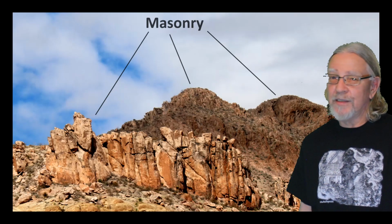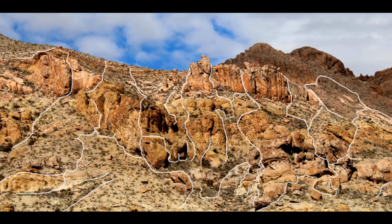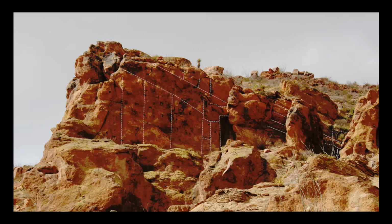So once you start studying these hills closely, you can see that this is all man-made and it's all masonry work. You can see all the rocks stacked one on top of the other. You can see the mortar. You can see the coating of concrete.